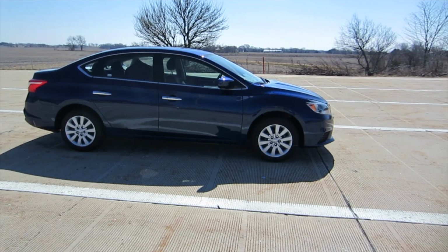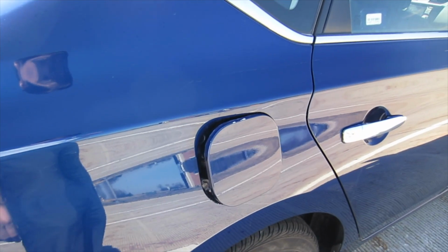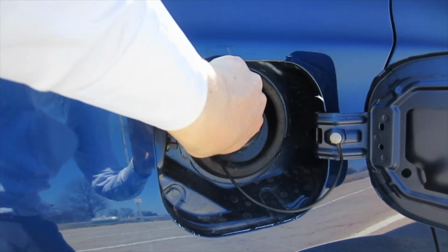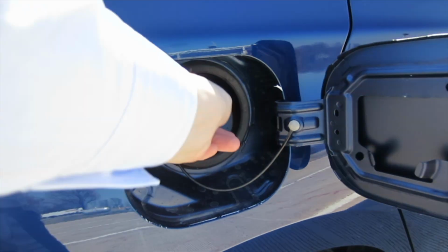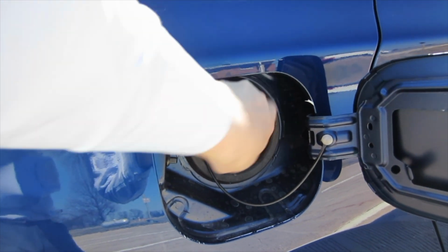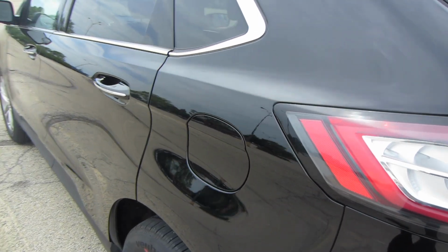Alright, moving around to the passenger side of the vehicle, I just want to mention that the fuel cap is actually on the passenger side of the vehicle. I really don't like this, probably because all of my own personal vehicles have always had the fuel cap on the driver's side, so take my criticism with a grain of salt. The Sentra also has the old-fashioned twist-off fuel cap, which most of the other major car manufacturers have completely removed.